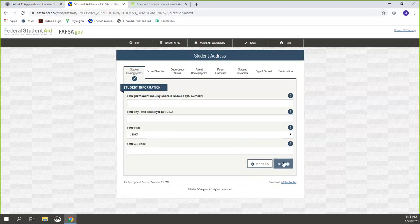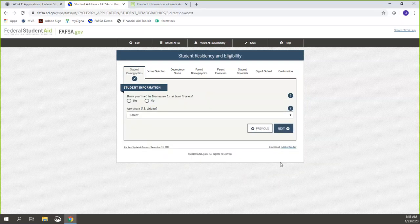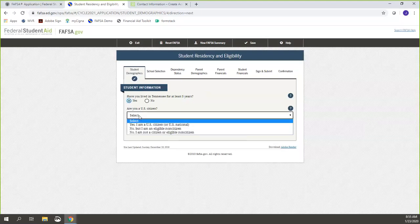All right, permanent address. So let's just put in a permanent address. Again, where they live. So there's the address on this screen. Next screen will ask, have you lived in Tennessee for 5 years? I'd say for the majority of students we work with, the answer is yes. Then we get to the citizenship question. The majority of students we work with will be, yes, I'm a citizen.